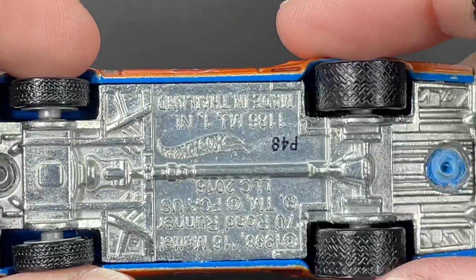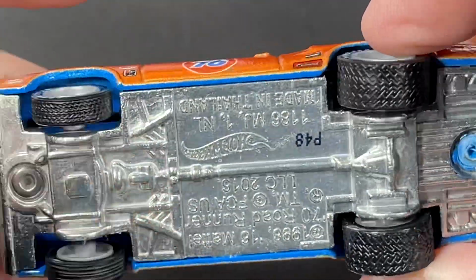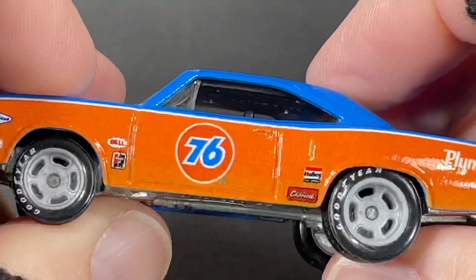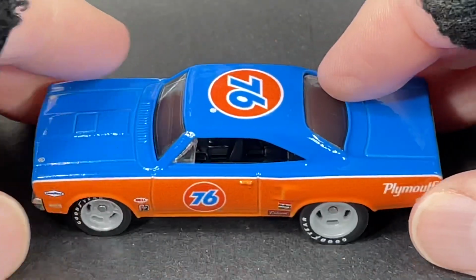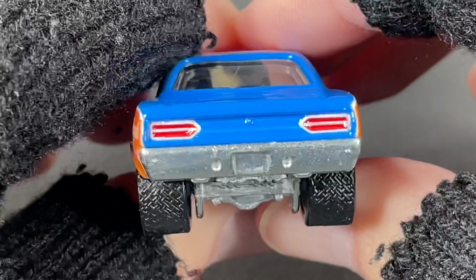Now these tires do have treads on them. They're not slicks. Small, skinny ones in the front. Wow, look at that. And big, fat ones in the back. Wow, that looks so cool. Just like those old vintage cars, these old muscle cars had these big fat tires in the back. That's just how they always looked.